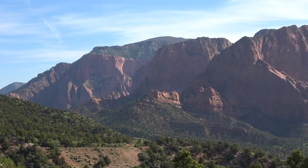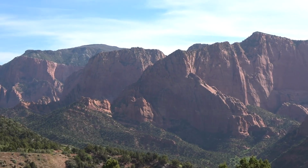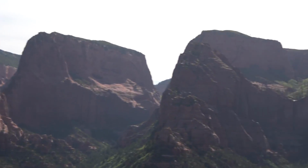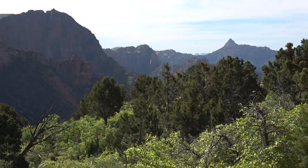I think that this seems like it would be a better hike to do later in the day when the sun's hitting all the cliffs. But still beautiful, no matter what. All right, we're gonna continue on.